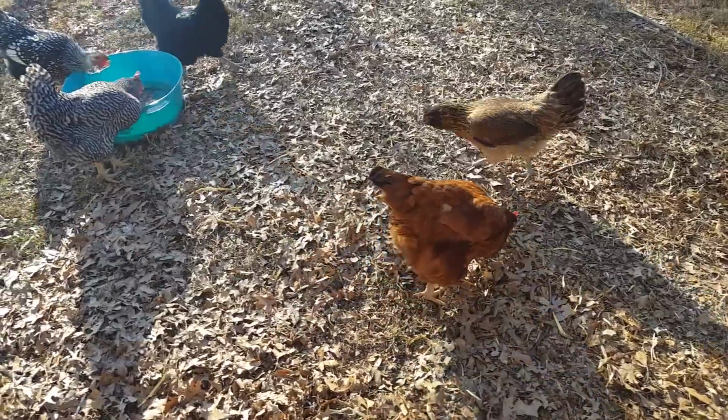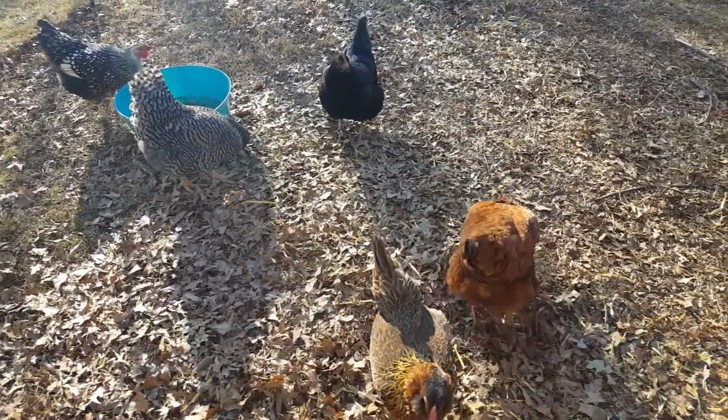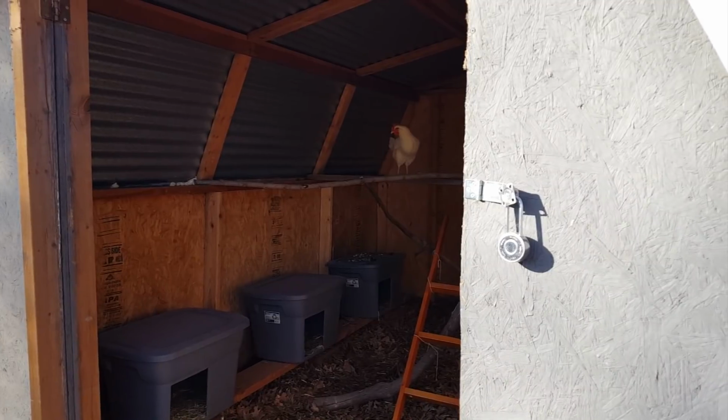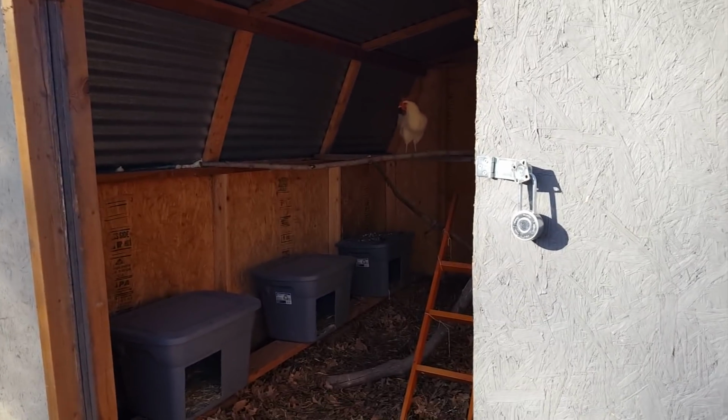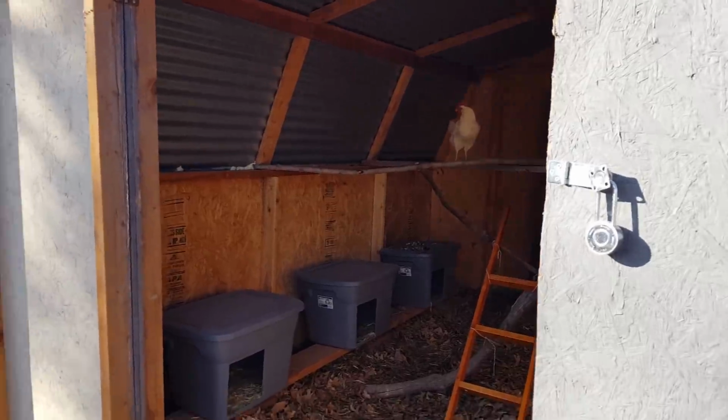I'm gonna go in. No, sweetie, not right now. Oh, there she goes. She's the only one who'll get up there to roost. Aren't they funny? They're 2 years old. She is the mother hen to everybody. So we've named her Mama because everyone does what she says. I love chickens.